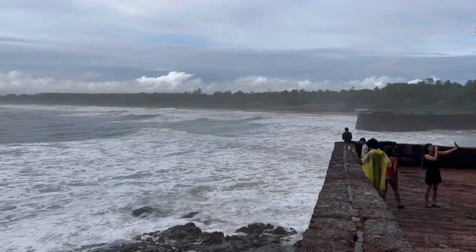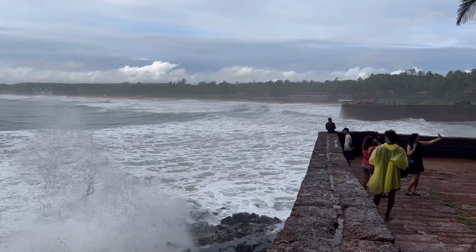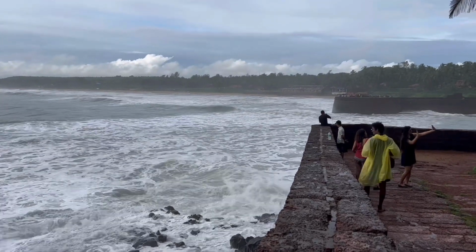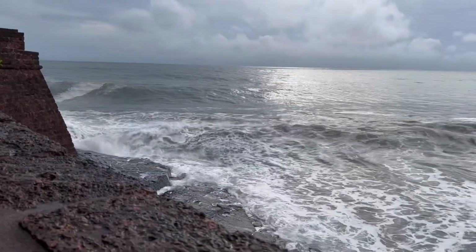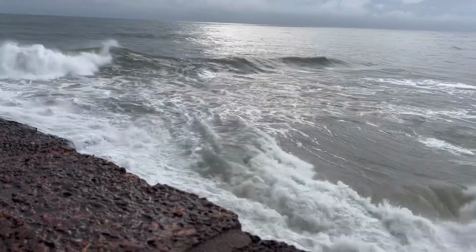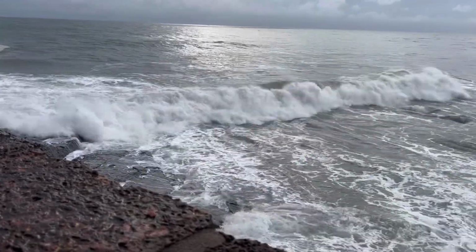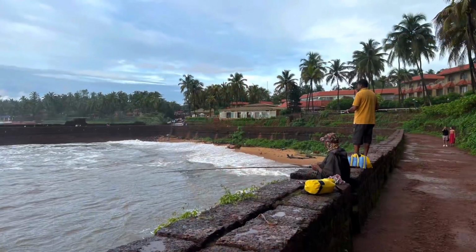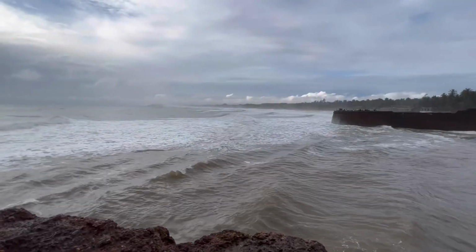Fort Aguada was the most prized and crucial fort of the Portuguese in India. The fort is so large that it envelops the entire peninsula, as you can see, at the southwestern tip of Bardez. And it's really built on the mouth of the Mandovi River, and it was strategically located to protect and defend the Portuguese against the Dutch. And it's just beautiful. If you get an opportunity, do go check out Fort Aguada and take an afternoon and take some good pictures and have lunch down there.